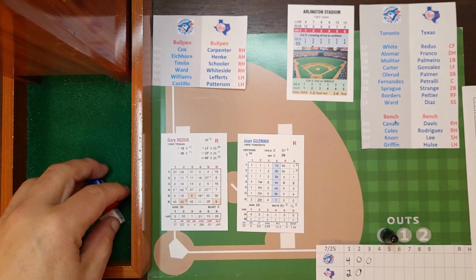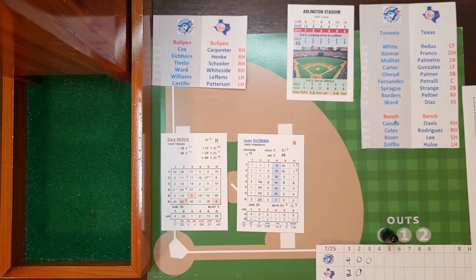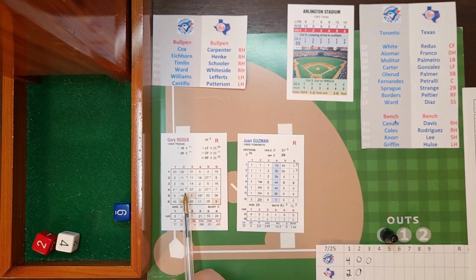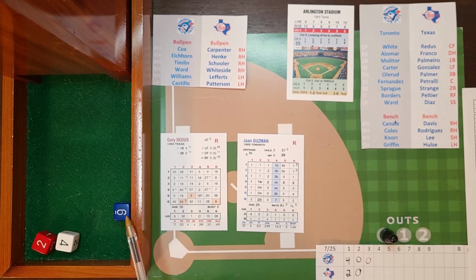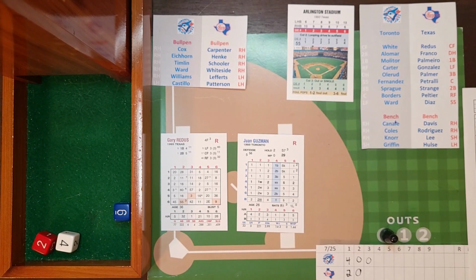Back to the top of the order for Texas is Gary Reedus. Or as I like to call him, Gary Reedus, not the Temptation. 2-4 is a 60, and that's a static number 4 here, so that cannot change. Blue die is a 6, which means we're looking at the right fielder, Joe Carter. And Joe Carter's range is only a 3, cannot top this, so that's going to drop in for a hit. It says if the outfielder's rating is not higher than the raised number, the ball drops in for a double.